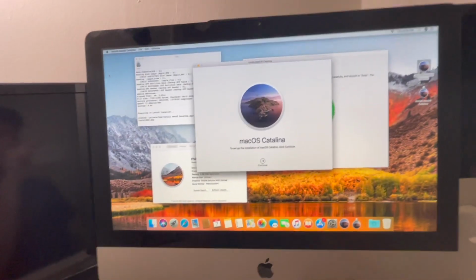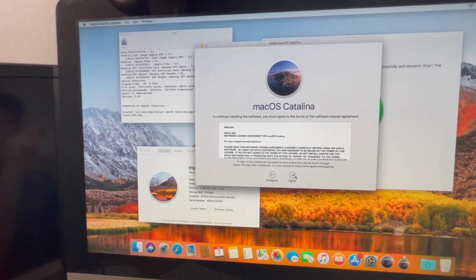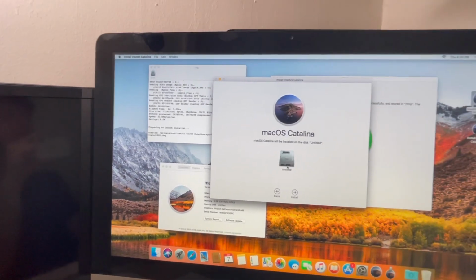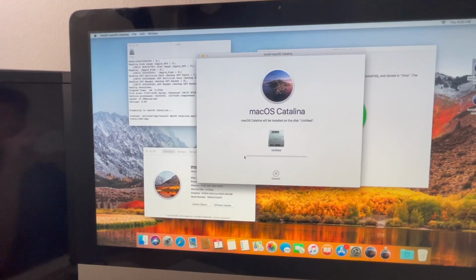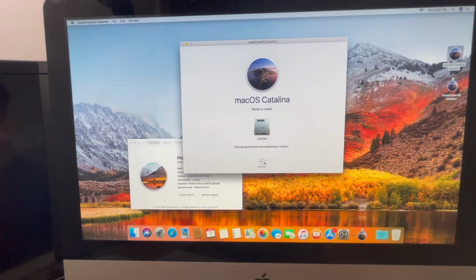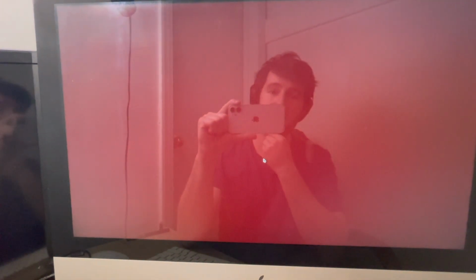Alright, so we are in. It has successfully installed the patched macOS Catalina. We're going to go ahead and continue. Go ahead and agree. I'm honestly super nervous about this. Agree. Install onto the hard disk directly. We're going to type in our password. Oh dear, okay. Alright, so we're going to restart. Oh gosh. Yeah, I really still don't like that red screen. It's not great.